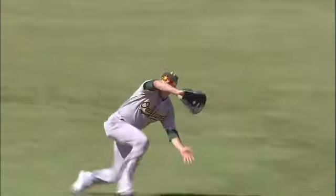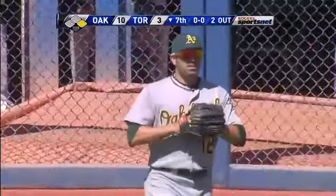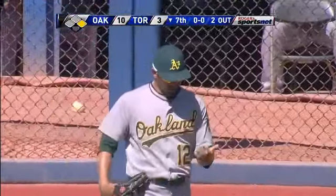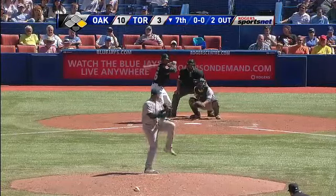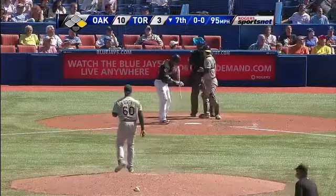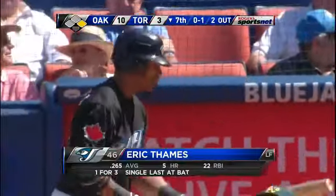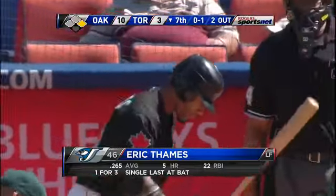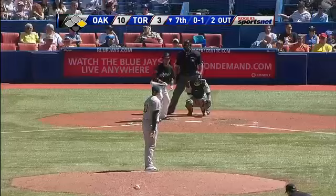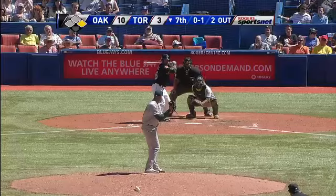That was a fair ball. If he doesn't come up with that, that's extra bases and probably a run for the Blue Jays. He has made 3 really fine catches in this series as a right fielder. Two outs. Eric Thames had a base hit his last time up. De Jesus has made 6 catches in right this afternoon. He's been busy. That obviously was his best.